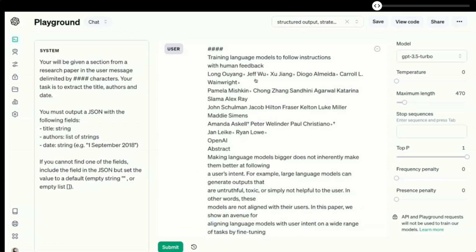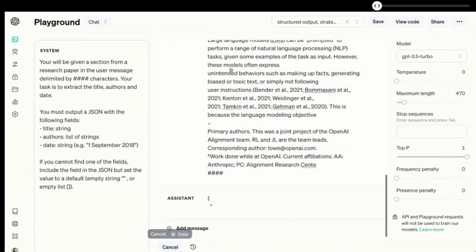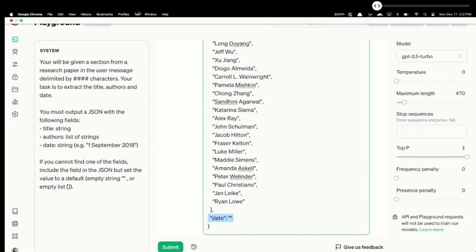And then I've just copied the first page from the InstructGPT paper. And so as you can see, we get this structured JSON output, and I don't think the date was included, so it set the date just to an empty string. So this is a nice way to get structured data from unstructured text.